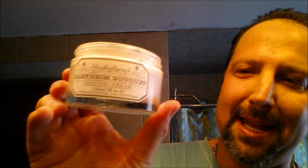And we're also going with Penhaligon's Blenheim Bouquet cream. The cream, and talk about packaging. I mean, look at the cover. It's like chrome. It looks like a piece off a Harley Davidson. I mean, really, really nice packaging. Not that packaging is everything, but really nice packaging.